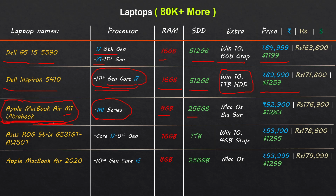I couldn't afford this, so I had to buy the Acer. I'm not that rich, so I didn't go for this. But this is the most powerful device up till now. Okay, it has less RAM and less SSD, but it is very powerful, and it comes at a price of 92,900 rupees approximately.